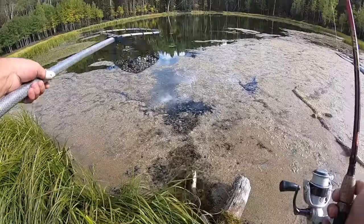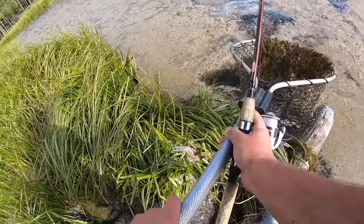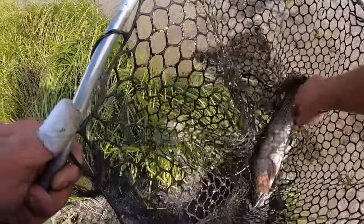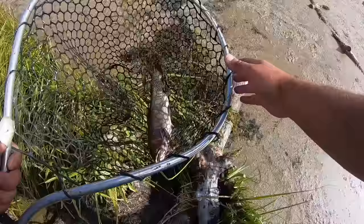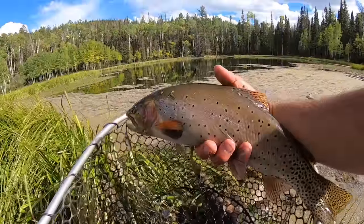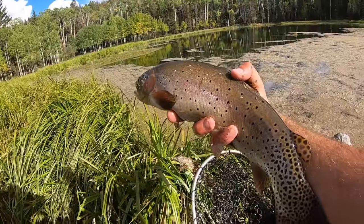I like how he kind of cleared a path right there with that first fish. Now this one's not as bad. Still got a bunch of moss. Cool. Beautiful cutthroat trout. And I believe it's just cutthroats in here. I mean, you never know when a random brook trout's gonna come by, but I think it's just cutties. Nice. Here we go, fish number two. On the minnow. That is a stud right there.